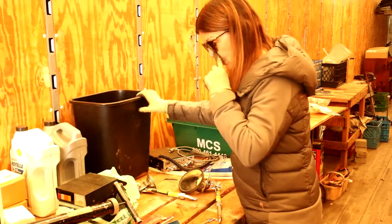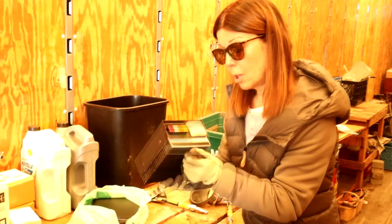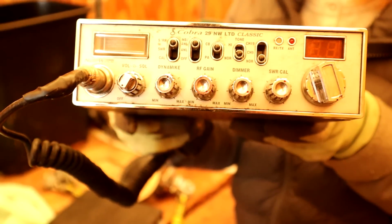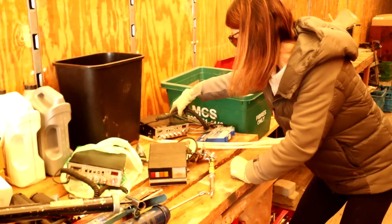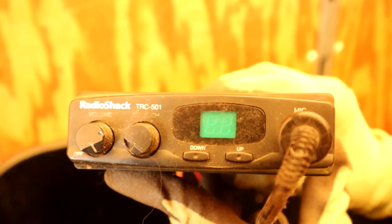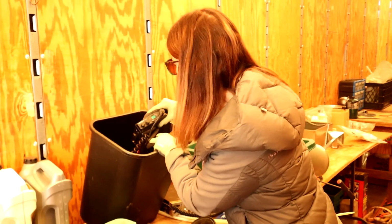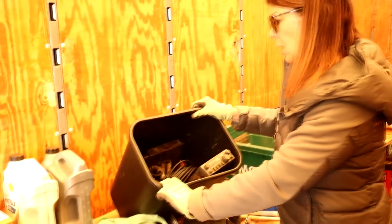Oh boy, CB radios. So that's a boot, I think. Someone could clarify that for me. And a Cobra 29 NW LTD Classic with mic. And there, that is the same. That's the same radio with mic. Now this is old. This must be out of an older truck, but he never threw it out. It's actually a Radio Shack radio with a bunch of parts. Oh my goodness. Yeah, a really primitive old Radio Shack CB and just a whack of yucky old parts in there.